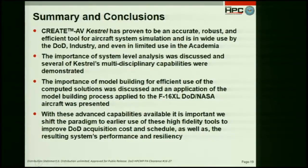The importance of system-level analysis, I hope I've conveyed to you, is that that's where we need to be going in the future, and the importance of model building so that we can hand these solutions off to the designers, the flight control developers, the structural analysis people, so that we can find these defaults much sooner in the process. And with these advanced capabilities, I think we can shift the paradigm that Bob Meakin talked about and go to a design, simulate, fix, test paradigm. Thanks.